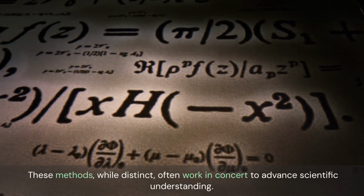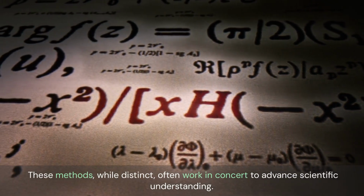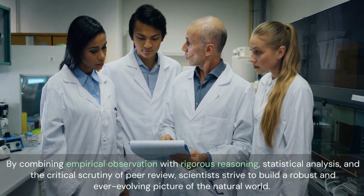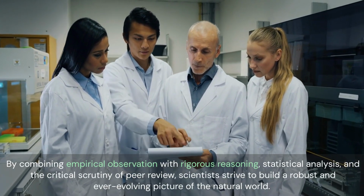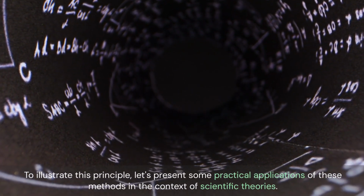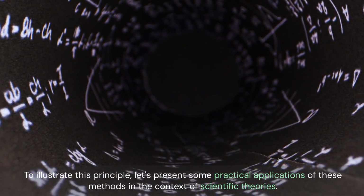These methods, while distinct, often work in concert to advance scientific understanding. By combining empirical observation with rigorous reasoning, statistical analysis, and the critical scrutiny of peer review, scientists strive to build a robust and ever-evolving picture of the natural world. To illustrate this principle, let's present some practical applications of these methods in the context of scientific theories.